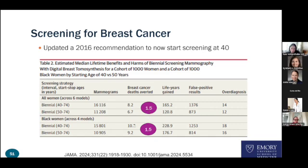And then for Black women as a specific subset, the number of cases averted is also 1.5 cases. You can see that there are higher rates of breast cancer in the 40 to 74 and in the 50 to 74 group for Black women specifically. I will highlight the false positive results here in this column. You can see it's about a 50% increase in false positive results when you move the screening age down to age 40. So that's one of our possible harms here.